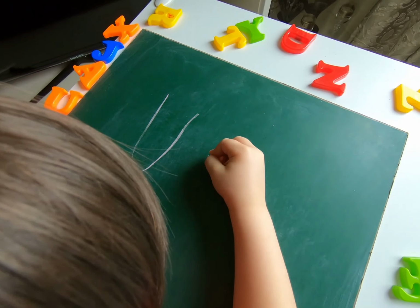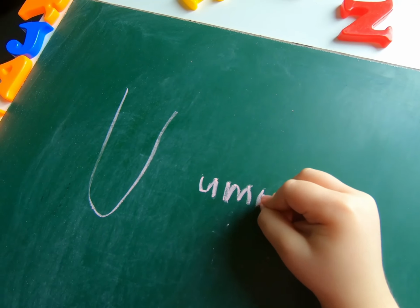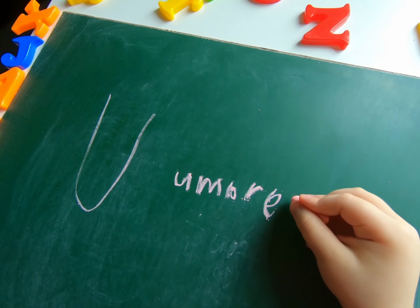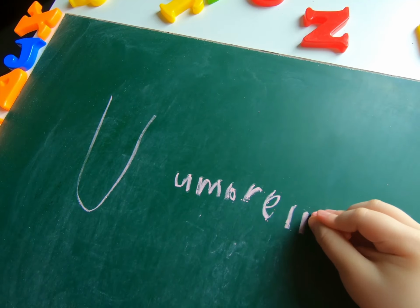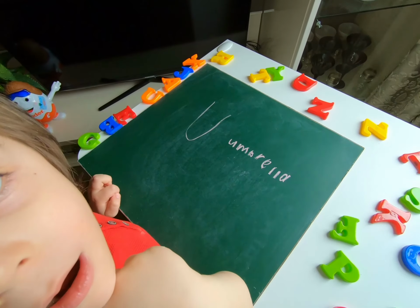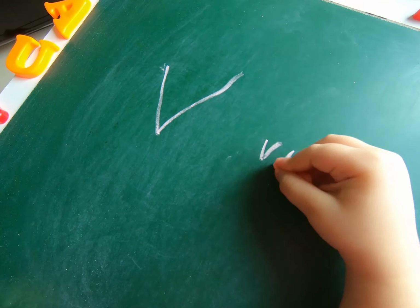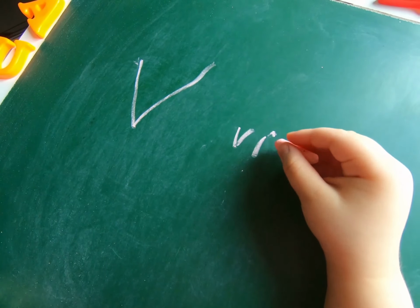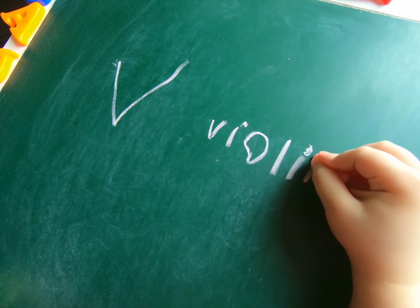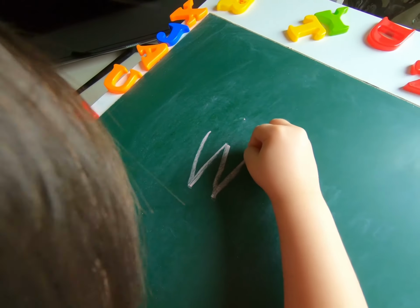U. Umbrella. This letter is V. V. Violin. This letter is W.